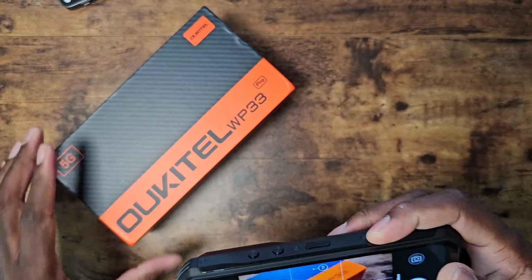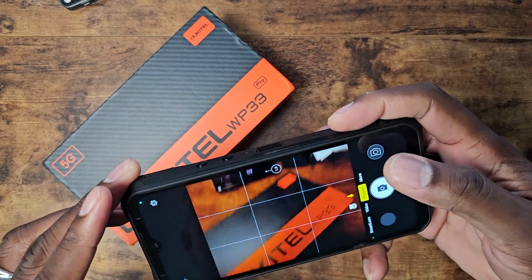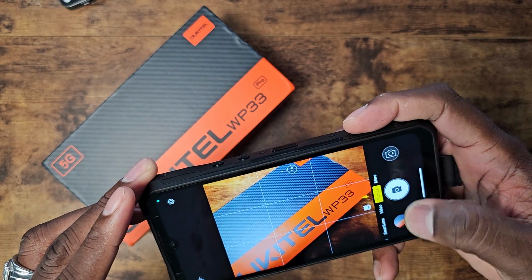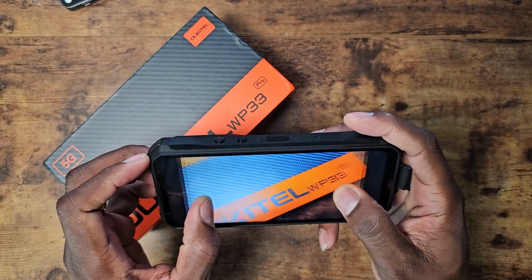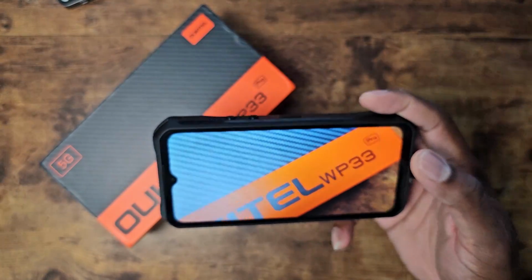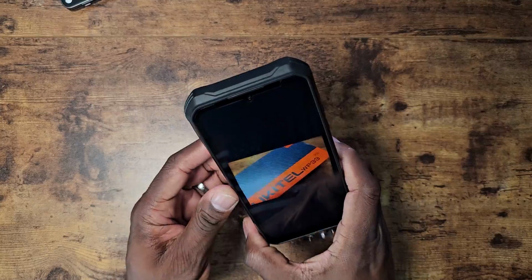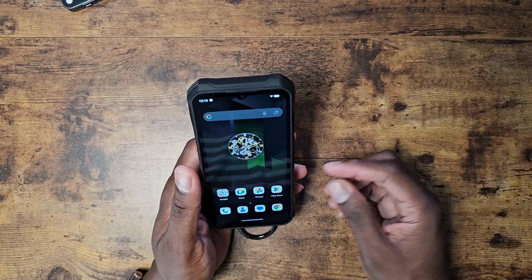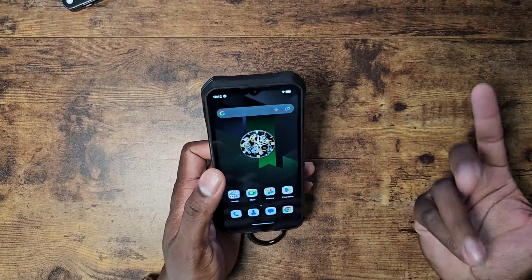Let's take a photo right here. Let's see if we can get a good clean shot of this. Processing time was fairly fast. Good detail. Yeah, this is pretty nice. I'll do more testing, I guess. Camera's nice. Software seems solid. And what more could you ask for?